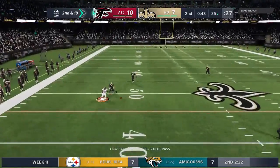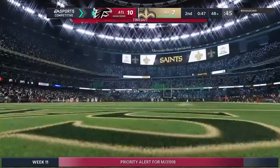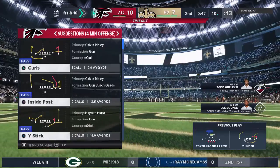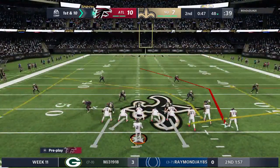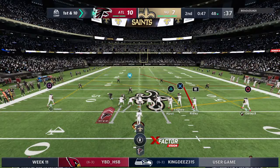Second and 10 now. Ryan, he completes it to Julio Jones. Now the Falcons going to use one of their timeouts, as the clock's going to stop with 47 seconds to go in half number 1.